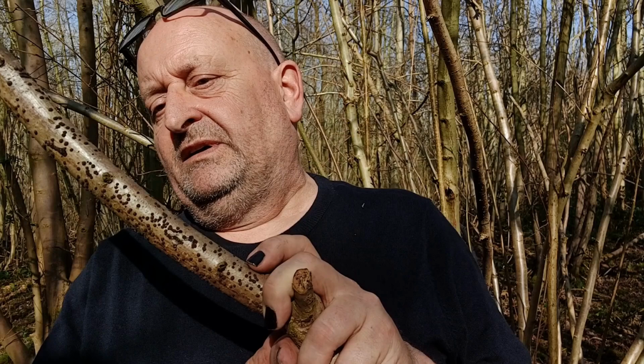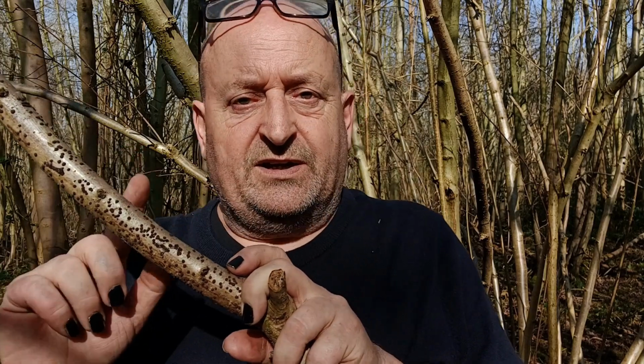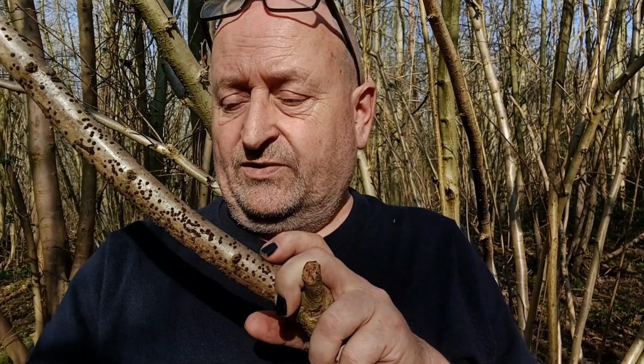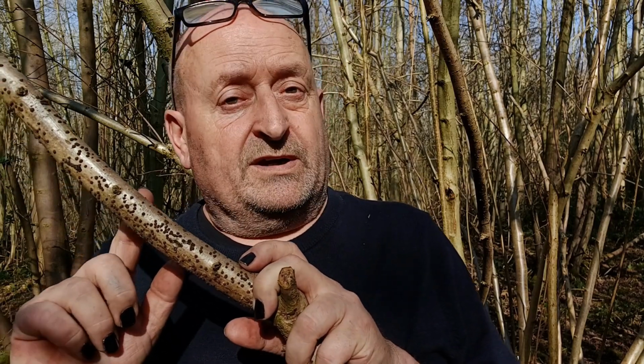Still, nice to know that the moth is still here, and it must be under recorded in all counties to a degree. But this is something again that you could go during the course of any winter and look for. There's all sorts out there to look for in the winter months. Although today doesn't feel at all like winter, it's a beautiful early spring day, ideal for looking for this.